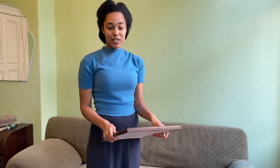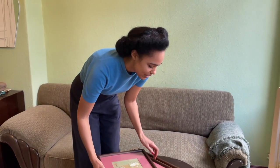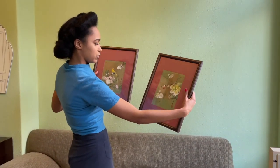Guys, so yesterday I was exploring our neighborhood and I just came by this amazing antique shop. It's actually a 10-minute walk from our flat, and we found three of the most amazing paintings there. So here's what they look like. Here are the two of them.